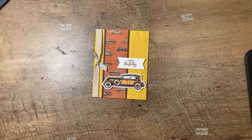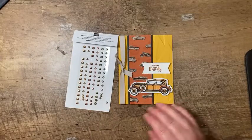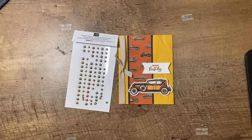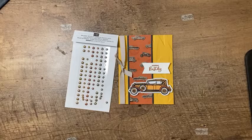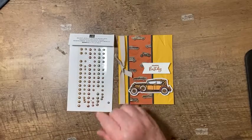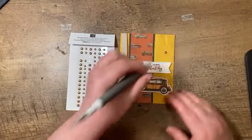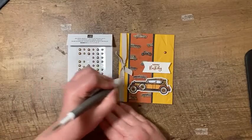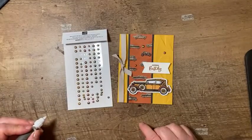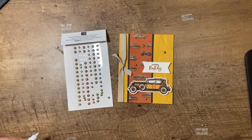I am going to add a couple embellishments. These are the brushed metallic adhesive back dots, and these are in the annual catalog. They're a carryover item, so you still can get these. They come in kind of a gold, rust, and greenish tone. And so I am pulling off the rust and the gold just to have as a little bit of an embellishment on my card. And I think I'm going to put 4 on there, which kind of goes against my normal rules, but that works okay.